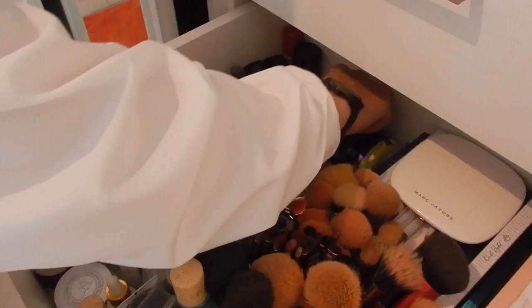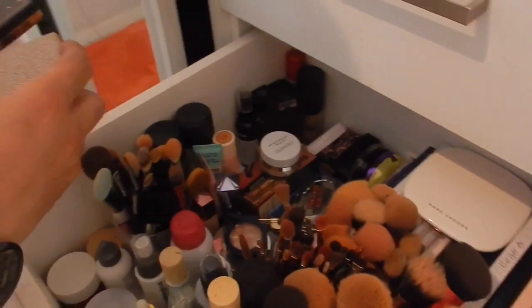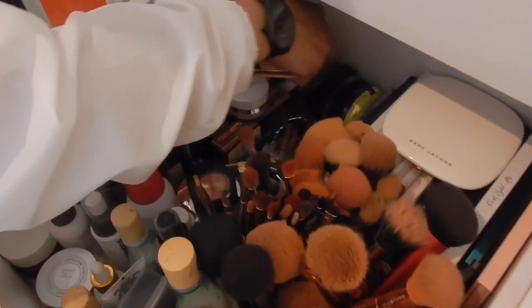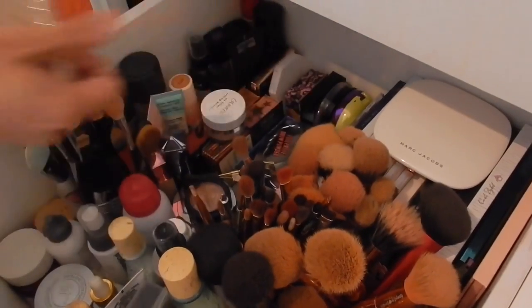Okay, let's see. It's bronzer. Here we go. Anastasia. I don't know. Is that a powder to set it? I don't know. It's not. Well, I can't tell you. No. Okay, I'm just going to shut up.